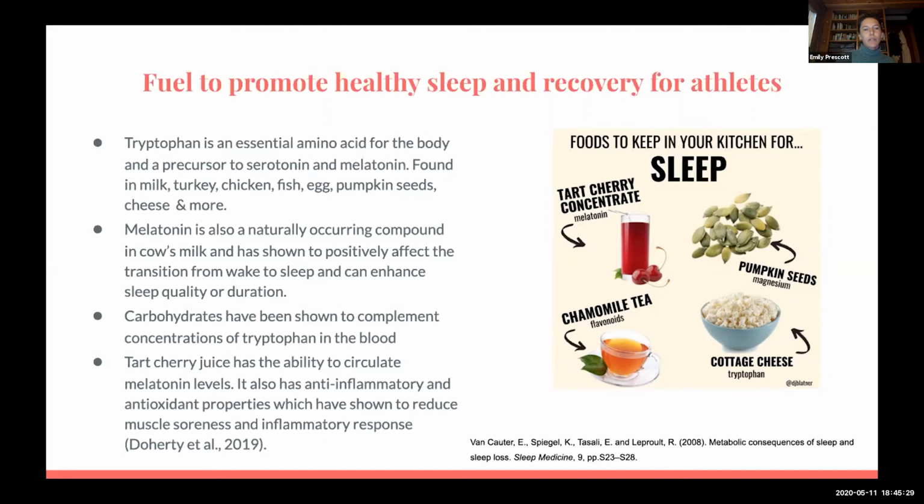Some foods you can eat to promote sleep are tryptophan, which is an essential amino acid for the body and a precursor to serotonin and melatonin. It's found usually in milk, turkey, chicken, fish, eggs, etc. You can take melatonin in supplements, or you can get it from milk too, and it's shown to positively affect transition from wake to sleep and can enhance sleep quality or duration.